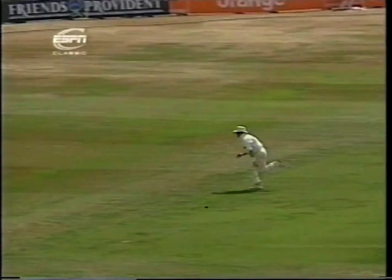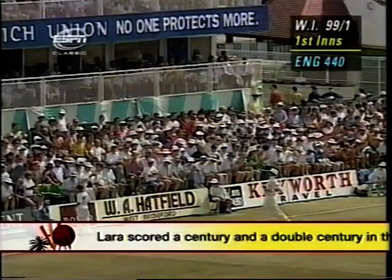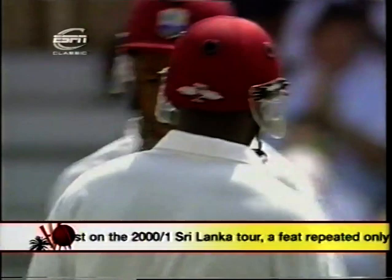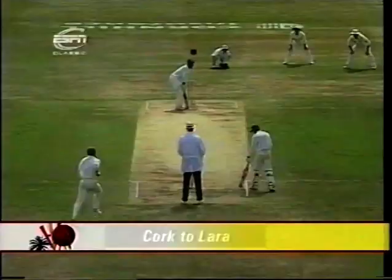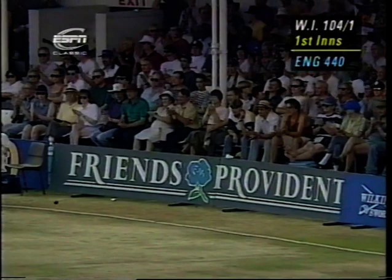Shot. That will race away. Campbell's first boundary this morning and it brings up the 100 for West Indies, 101 for one. Not much doubt about that. As it was halfway down the pitch, it had four written all over it. A wide half volley.